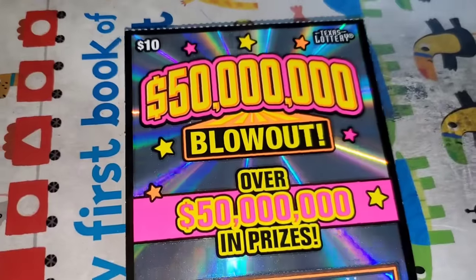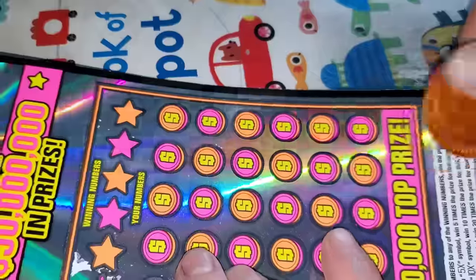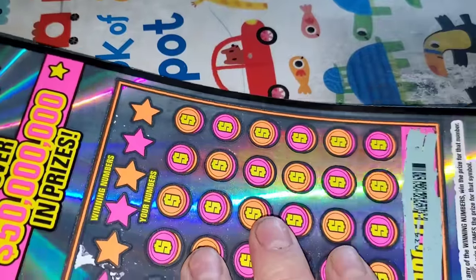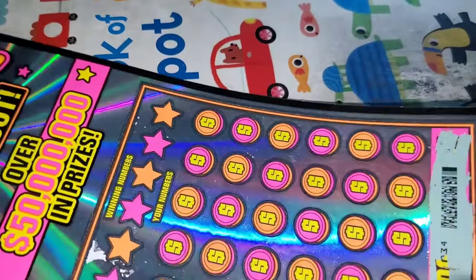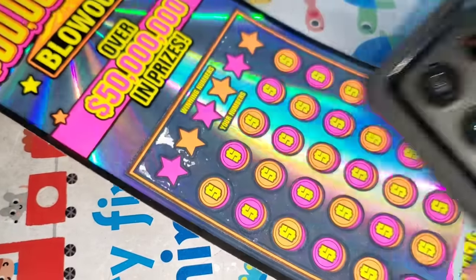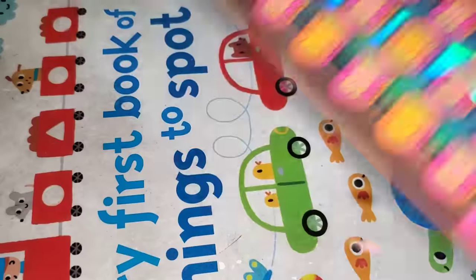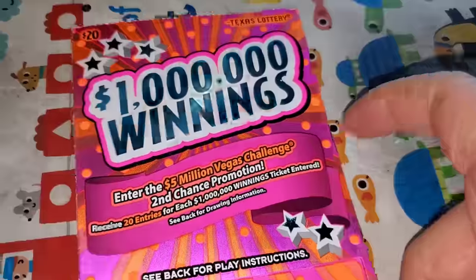Anyway, here we go. Blowout 34, no bonus, so we'll just scratch it off and scan it. On these only scans, I do like to play those bonuses. Listening for that woohoo. No woohoo, not a winner. Turn up my volume. Here we go.